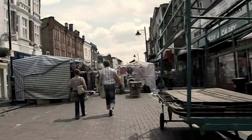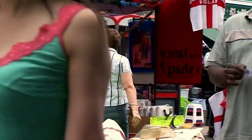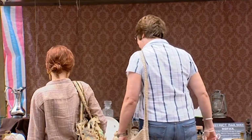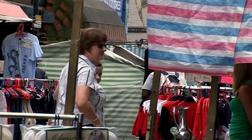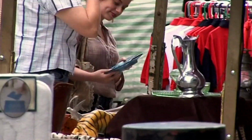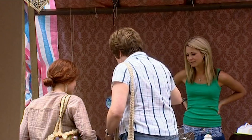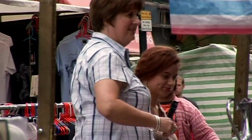Having been suckered into the scam, the two women follow Paul's instructions to the stall to find what they think is the easiest £740 they will ever make. Hello. How are you? Fine, thank you. How much is this plate? 60. Can we have a look at it? Yeah, of course you can. There you go. It's quite nice, actually. Do you know anything about them? Absolutely nothing. Had a bit of interest already this morning, that plate. Have you? Yeah. People have been asking about it.